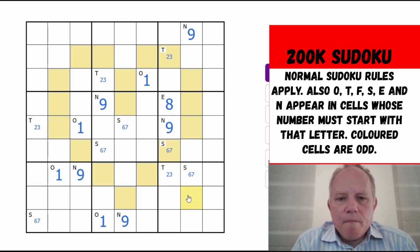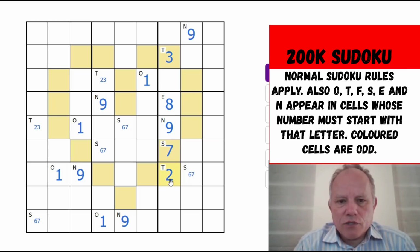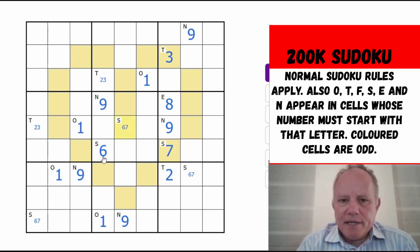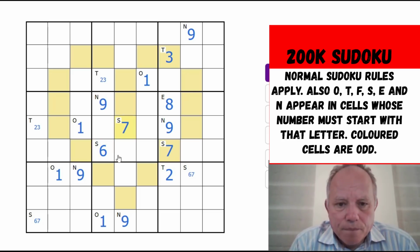Now, remember that all the yellow cells are odd. So, in fact, that resolves a couple of these straight away. That's 7 and that's 3. So we can put a 2 in there too. That's immediately resolved. Oh, look, in this 6-7 pair, we immediately know which way around they are as well. So that's a nice start.